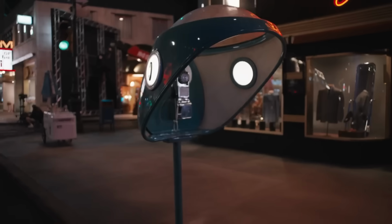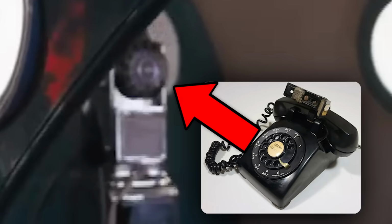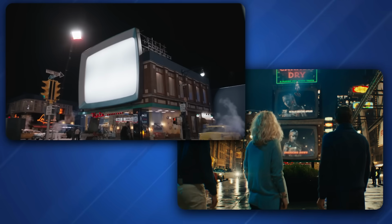We see a blue payphone with this dome, I guess, to block out the sound, and it looks like this phone still uses a rotary dial. I love the little details like that. We see part of the set that looks like the Times Square set with the large screen that the Silver Surfer's face will be projected on.